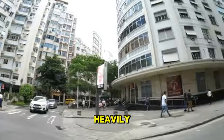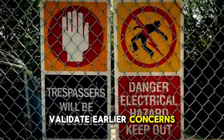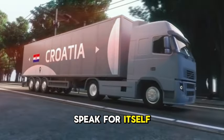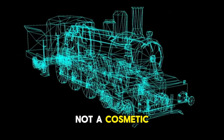Toyota has not heavily advertised these changes. Publicizing structural fixes can inadvertently validate earlier concerns. So instead, the company has chosen to let long-term reliability speak for itself. The 2026 Tundra's reinforced engine block represents a data-driven structural correction, not a cosmetic update.